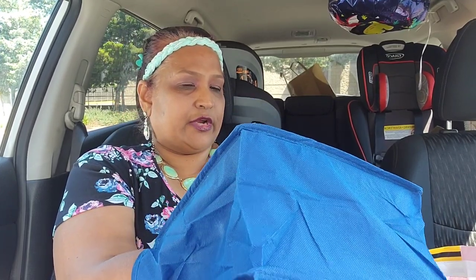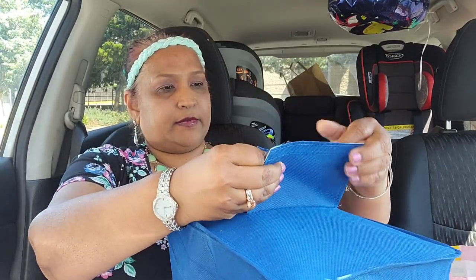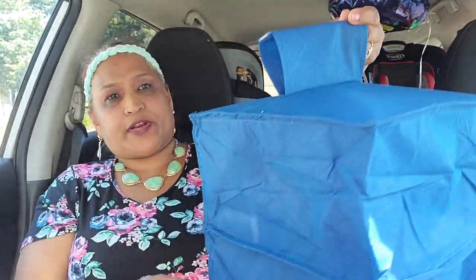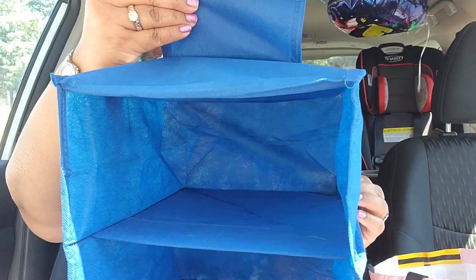Okay, Dollar Tree, you goofed up on this one, because you're supposed to attach the top to go. Maybe I'm doing it the wrong way. Okay, good, got the right way. So this is how you would attach the top, and they got two shelves in here.